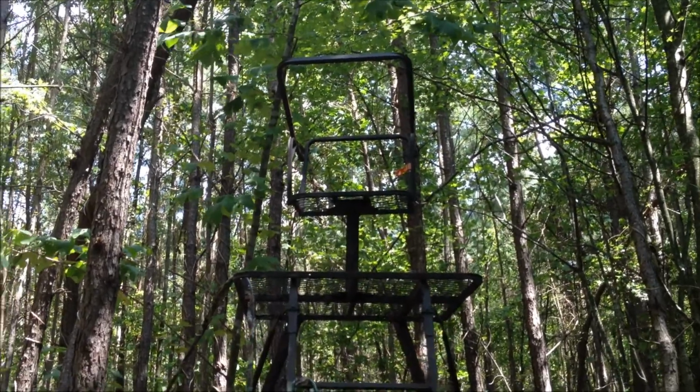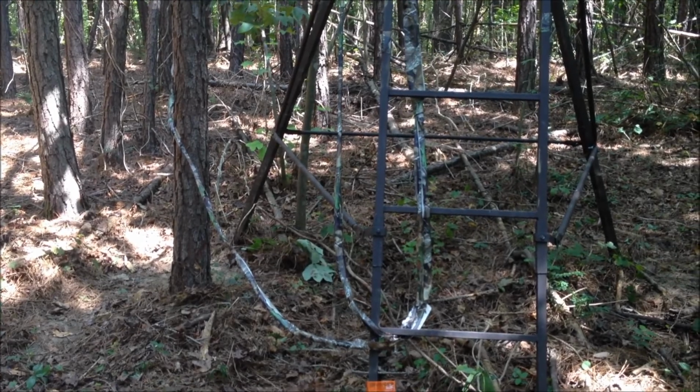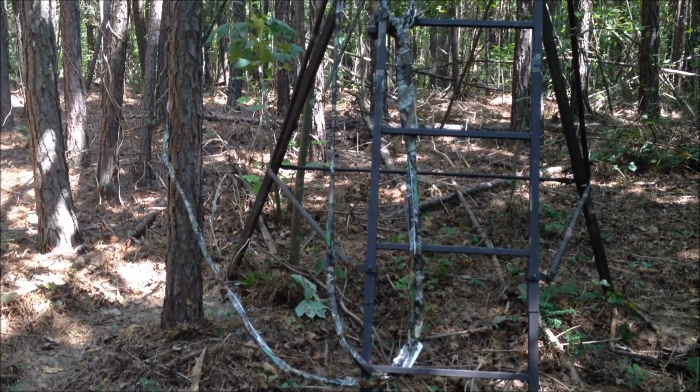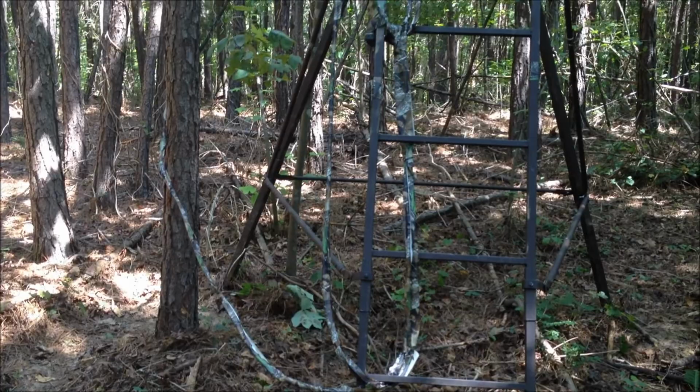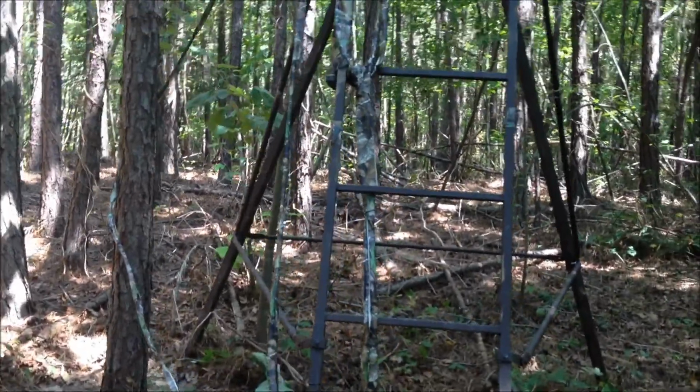I'm not going to bring that out here until I actually come to hunt. I didn't know where I was going to put this at the time, so I went ahead and bought a fairly long steel rope with loops in it. So I've got this thing locked to a tree, braided and locked in. I wrapped some camouflage duct tape around it. Not sure how well it's going to hold up, but I figured it's worth a try.